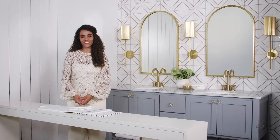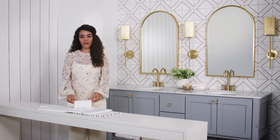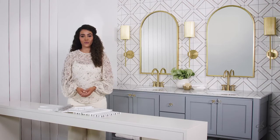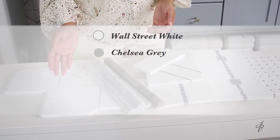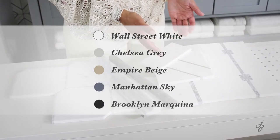The 2 field tile sizes in the Park Place collection are the 3x6 micro beveled and the 3x9 flat field. The 2 trim options in this collection are the crown that comes in Wall Street White and the dome that comes in 5 colors: Wall Street White, Chelsea Gray, Empire Beige, Manhattan Sky, and Brooklyn Marquina.